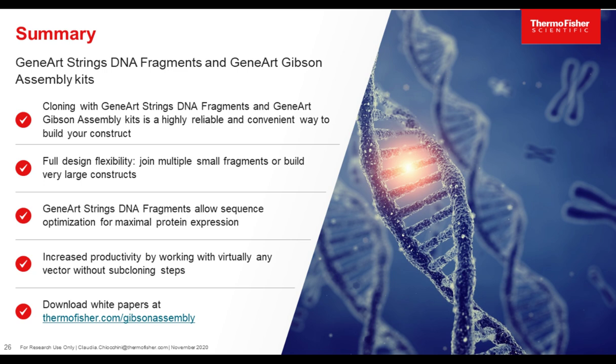So you also have full design flexibility. You can join multiple fragments and many small fragments, or even a few large fragments, so you can design the experiment really the way you want. And of course, you have access to the GeneArt optimization technology, so you can optimize the sequence of your GeneArt Strings in a way that they are perfect for expression in your final heterologous host.